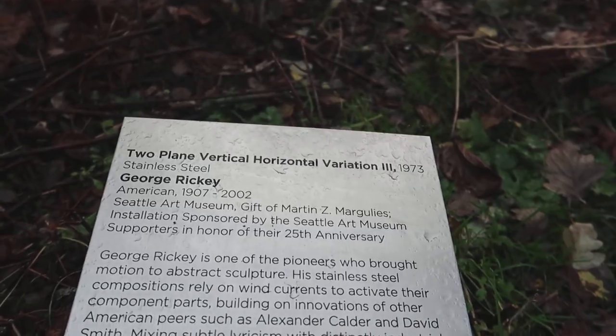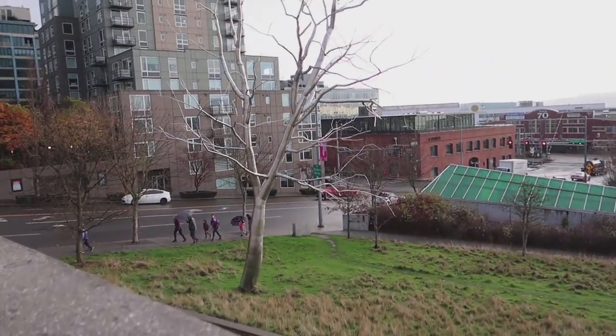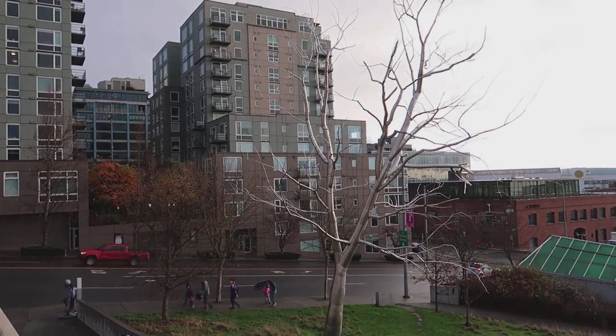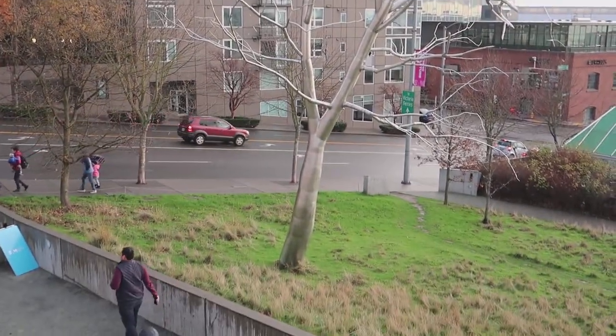One more right here. This one. It's two vertical plates. I guess I like this one. It's moving with the wind, so it's interesting. There's another sculpture over here, and you might say, where is it? But this tree is a sculpture. I don't know if you can tell from the camera, but it's made out of metal or something like that.